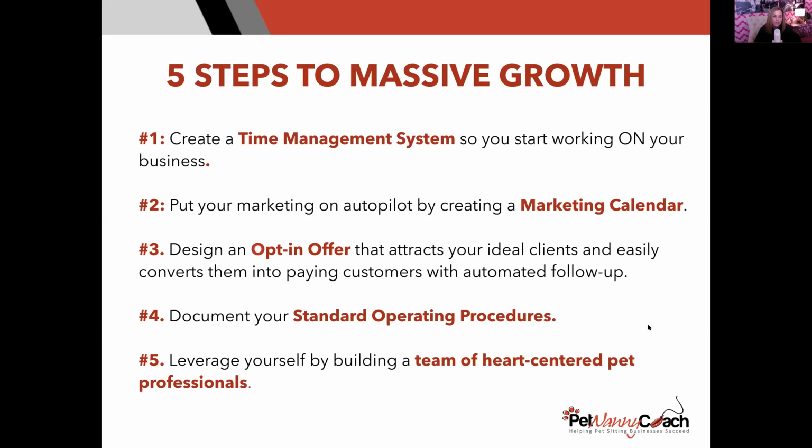Number 4, start documenting your standard operating procedures. Remember, the system runs the business, the person runs the system. Start documenting every last thing that you do in your company. Number 5, leverage yourself by building a team of heart-centered pet care professionals that are going to take stellar care of your clients' pets.